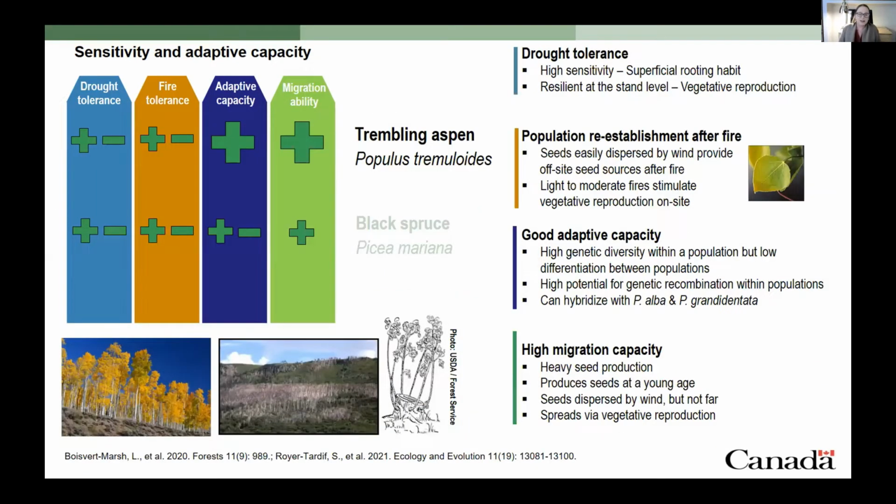So what we found when we break down these tree species responses to climate change is that you can appreciate the responses to stresses are more complicated than they appear. Use trembling aspen as an example. Aspen is drought sensitive at the individual level because of its shallow rooting habit, its low resistance to xylem cavitation, and the inability to maintain water conductance. But it's resilient at the population level because it has a high potential for vegetative reproduction and suckering after mortality, as well as its high potential for seed production, making it also an effective species to migrate.